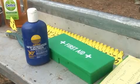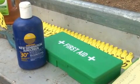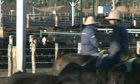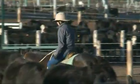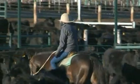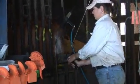And if something does go wrong, it's essential to have a good first aid kit that's well equipped and up to date. Depending on the policies of the feedlot you're at, you may also be required to use specific safety equipment, such as a helmet whilst riding. You should also ensure you have up-to-date vaccinations for tetanus and Q fever.